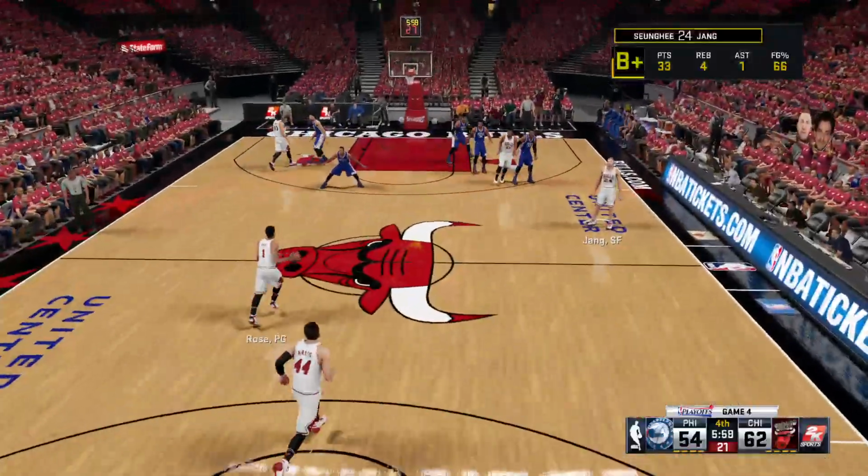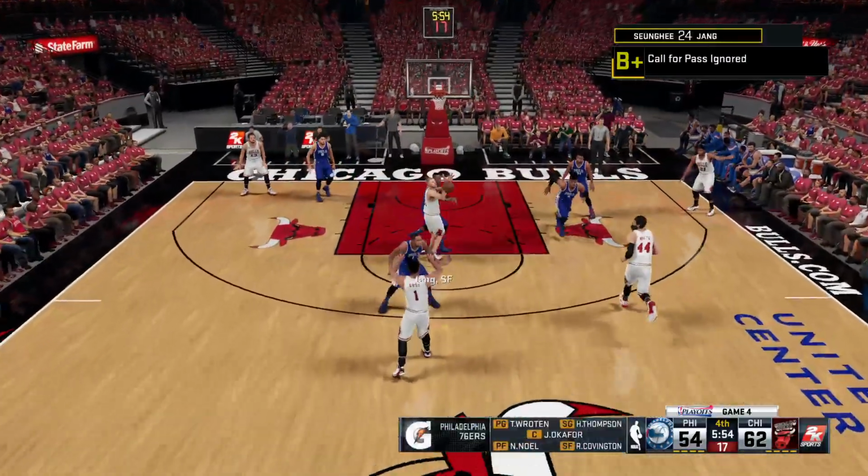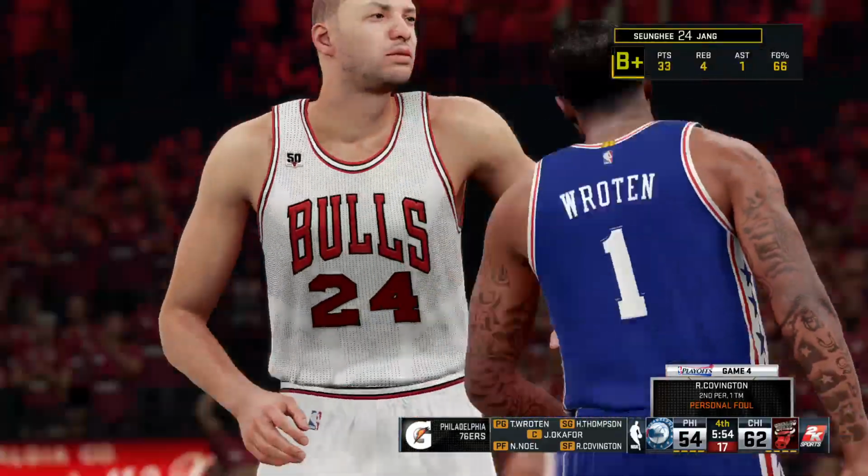The Bulls leading by 8. On the court for Philadelphia to start the 4th, Tony Roten out there with Hollis Thompson. Then it's Noel. Then there's Okafor. And it's Covington in at the 3.